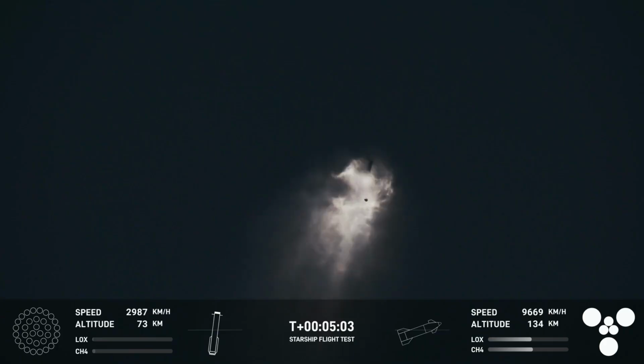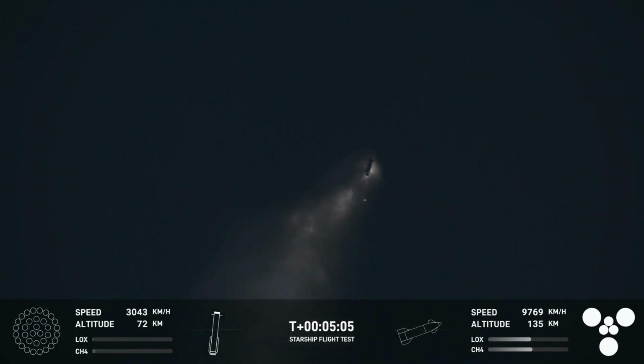Starship on nominal trajectory. I can confirm the command was sent for the booster to come back. So, incredible news. Looking up right now, it's pretty much right overhead of us, and we can see it starting to come down.